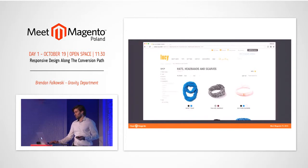Another option, the store Lucy, they just have 2 facets by color and by size for their products. So they've chosen to gain permanent visibility of them, not putting it behind a menu or collapsing it. You can always see a filter for those 2 options in any type of category view. And that type of interface reduction can increase engagement because those UI controls are accessible directly.